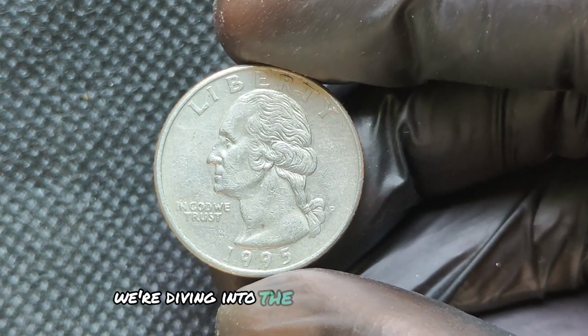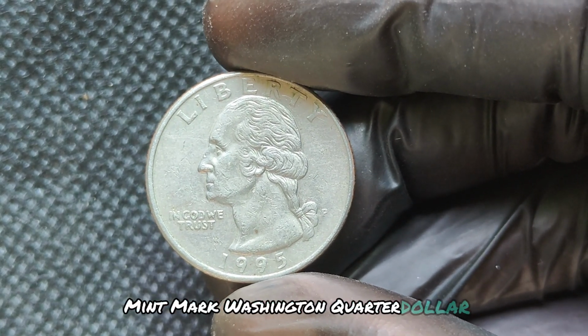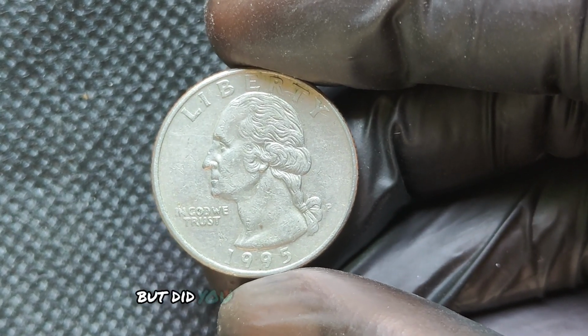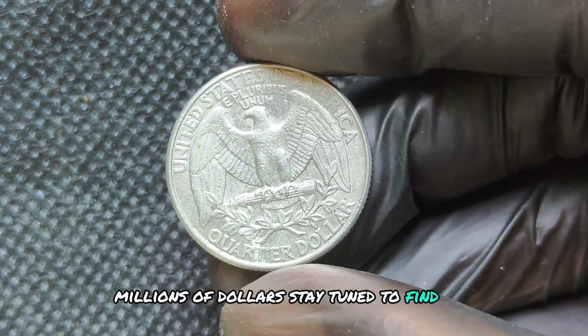We're diving into the fascinating world of the 1995 Mint Mark Washington quarter dollar. You might have one of these coins sitting in your pocket change, but did you know that some of them could be worth millions of dollars? Stay tuned to find out why.